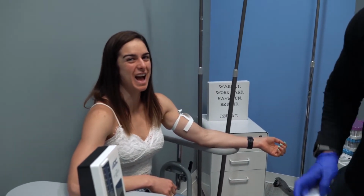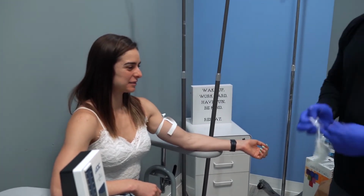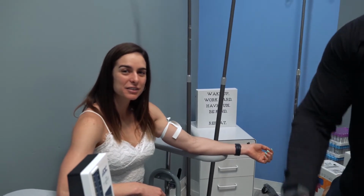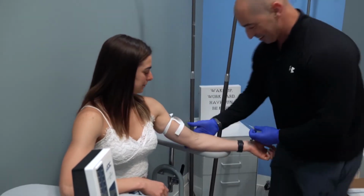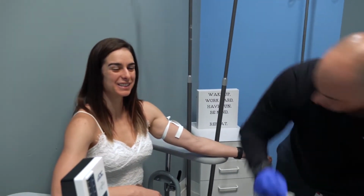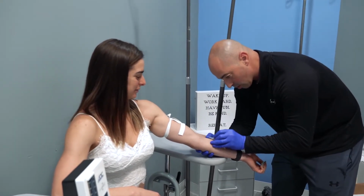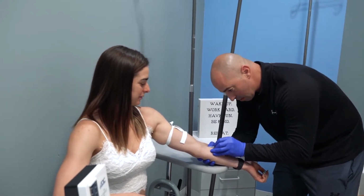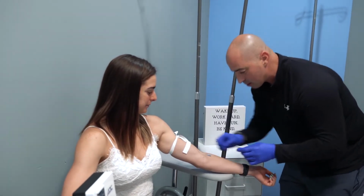Jennifer's about to puke. You don't like looking at the needle, Jennifer, when it goes in? This is not a good time to talk about eating steak, or no? Let's do this. You don't have to look. I'm just making sure the camera's aiming. Look, you have a great day. We're not ready. 1, 2, 3. That's it. That wasn't bad, right?